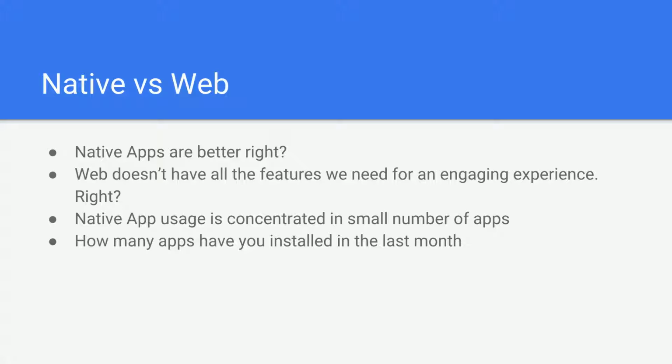As a brand or as a company, how are you going to get your user to go to the App Store, download an app, install it on their phone, and then actually use it? It's a really difficult flow to make that leap. You're going to have to really sell me on the benefits. I better be getting like 20% discount coupons or something.